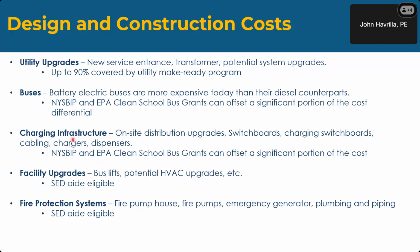Charging infrastructure: on-site distribution upgrades, switchboards, charging switchboards, cabling, chargers, dispensers. NYSBIP and EPA Clean School Bus Grants can offer a significant portion of that cost as well. But you can't do that without the bus, so they tie that to the bus. So you buy a bus, you can buy charging and infrastructure with that.